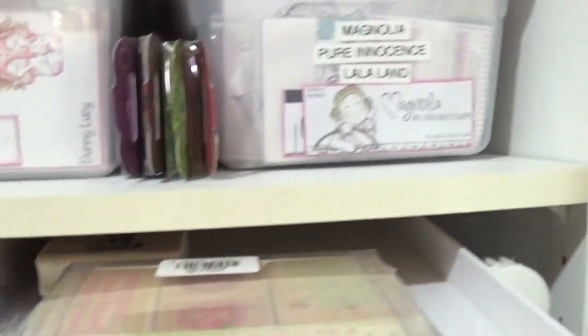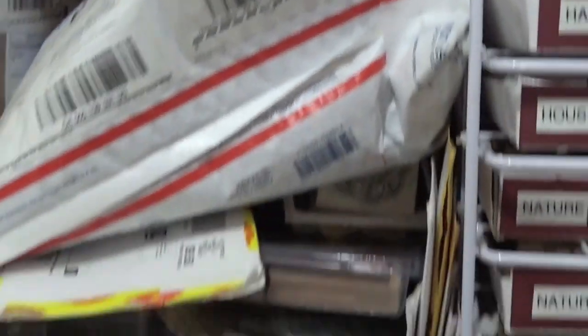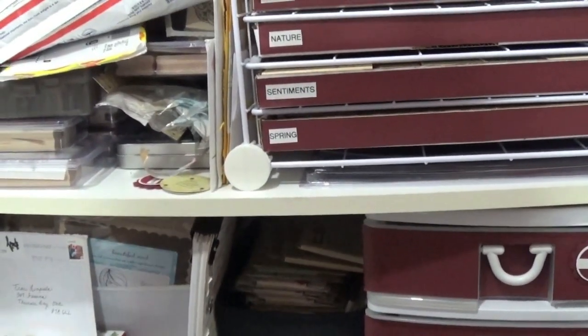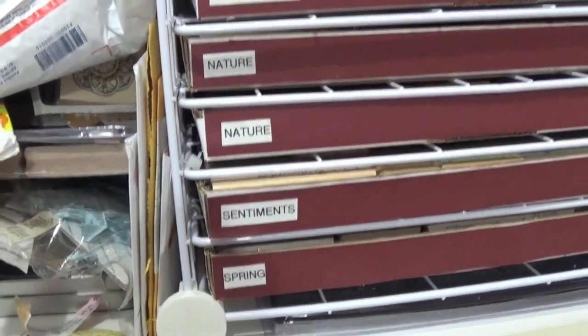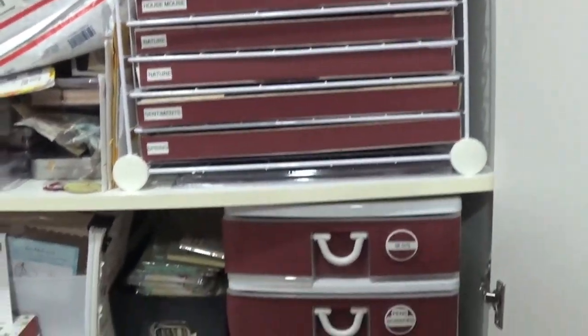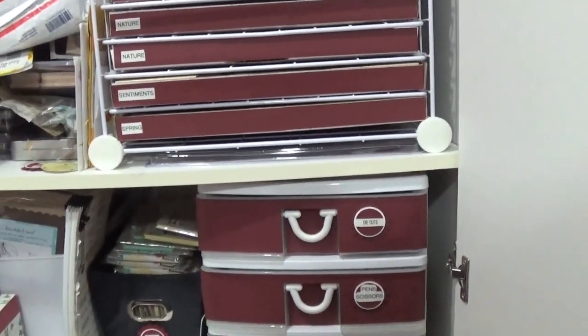This top one just has sets in there, and then I have those ones back there, packages that I think are empty. I probably saved them because I was supposed to send a thank you card, and guess what? I suck at sending thank you cards, so I'm sorry. If anybody sent me anything and I didn't send you a thank you card, I'm so sorry. I'm going to try and be better this year.